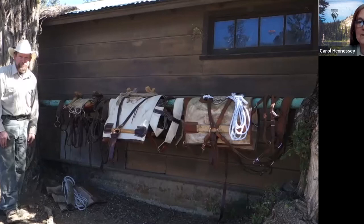Great. Well, thanks to Eric from the Weaverville Ranger District, who's not with us today, for that really good overview. And we'll start by looking at the Decker saddle. And this is with Doug Hunt. He's a retired Forest Service packer from the northern region, who packed in the Selway-Bitterroot Wilderness.